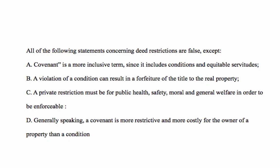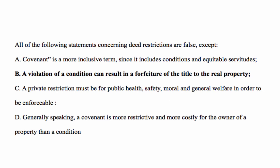Yes. Okay. Read this one. All of the following statements concerning deed restrictions are false, except A, covenants is a more exclusive term since it includes conditions and equitable servitude. B, a violation of a condition can result in a forfeit of title to the real property. C, a private restriction must be for public health, safety, moral, and general welfare in order to be enforceable. Or D, generally speaking, a covenant is more restrictive and more costly for the owner of a property than a condition. Okay. So what do you think the answer is? B. Nice. A violation of a condition can result in a forfeiture of title to the real property.